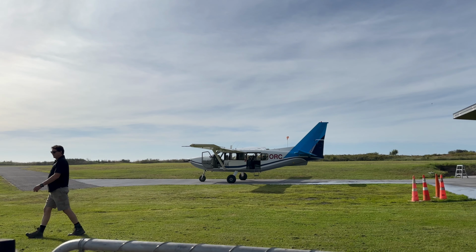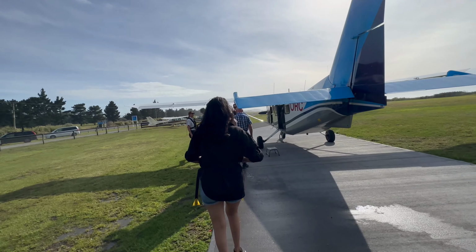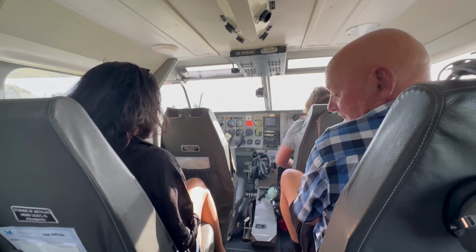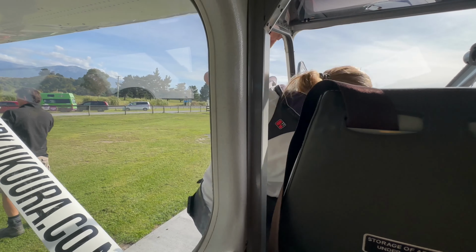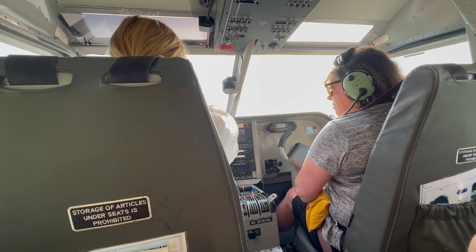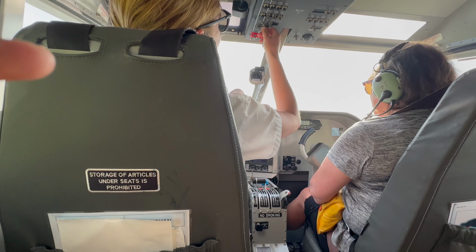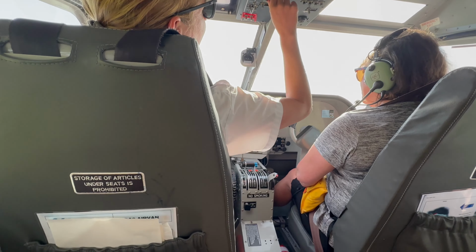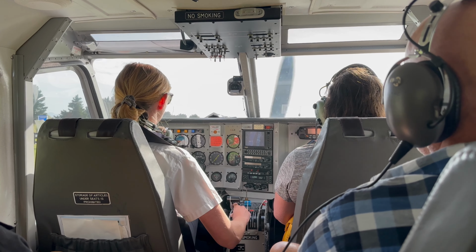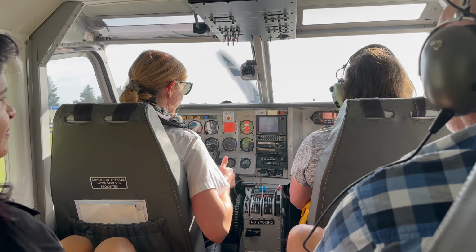This will be our flight for the day. We've just been having a few starting issues with this plane, so it might take us a few goes, but once it's going, it's all good. That's good, guys.